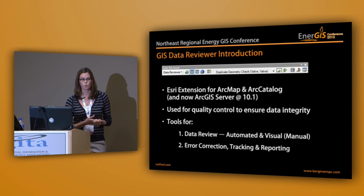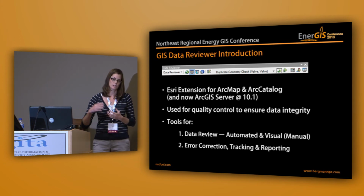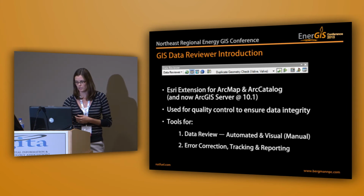And there are many tools for error correction, so if you wanted to implement this in a production environment and keep track of errors and then correct those errors, tracking and reporting, there are tools for that as well.